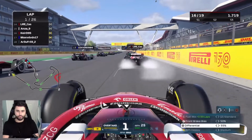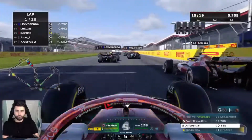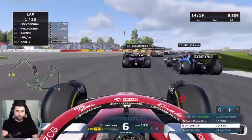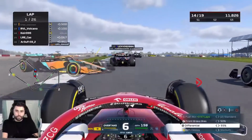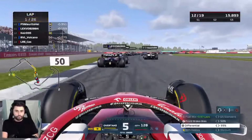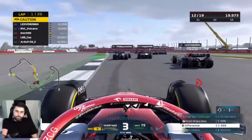And away we go with a much better start than those on the hard tyres, with the advantage of the compound. We're up to 14th straight away off the start. Quite a few spinners there at the first corner, but luckily avoiding that. And again, another ghosted car off the track there, Aston Martin.